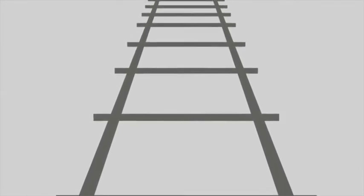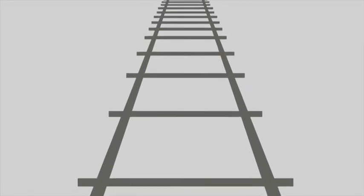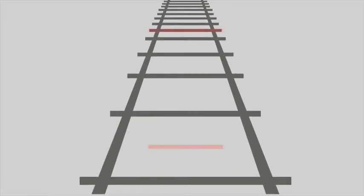The Ponzo illusion was first demonstrated by the Italian psychologist Mario Ponzo in 1911. He suggested that the human mind judges an object's size based on its background. The classic example is the train tracks shown here. Look at the two red lines on the tracks.